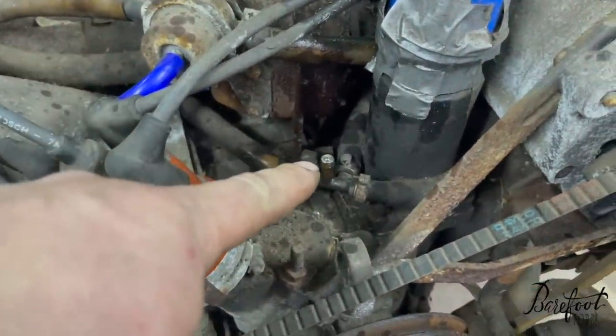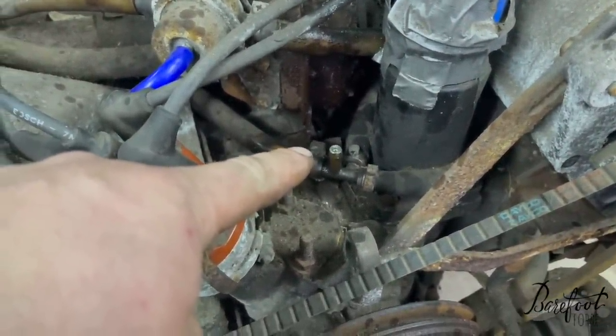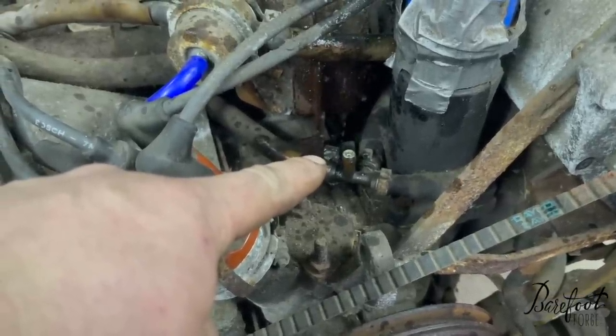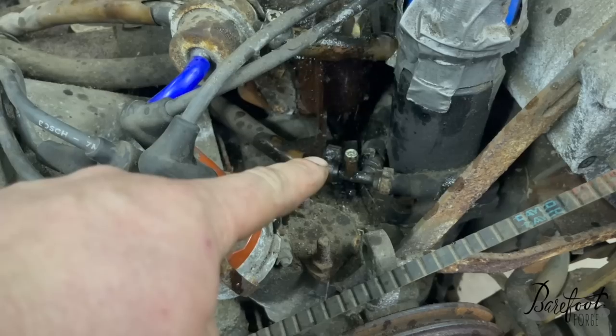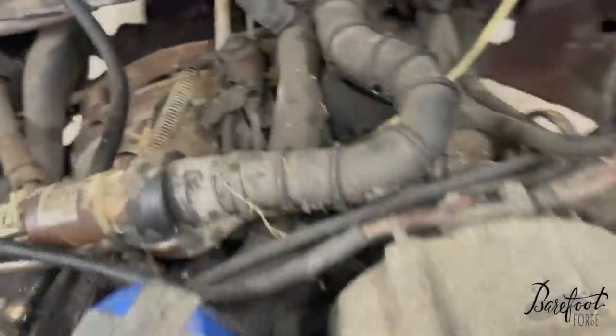We're going to see that we get fuel out here. Ready? Yeah. Turn the key and be ready to stop. Stop. Do it again. Stop. Do it again. Stop. Do it again. Stop. So keep it stopped. Now we're going to switch to paper towel mode.